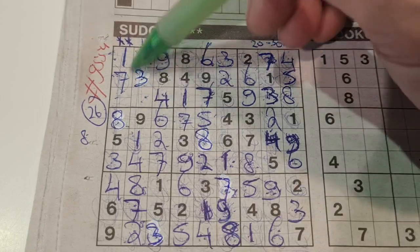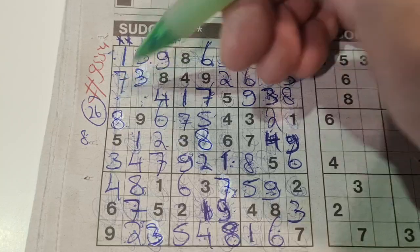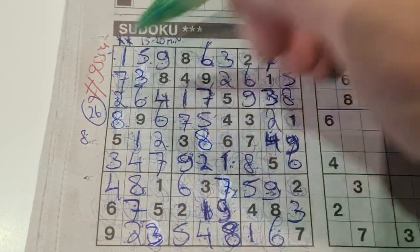The 1, the 2 is missing, the 3, the 4, the 5, 6 is missing, 2 and 6. We have a 6 in the first column, no 6 there. 6 should be here, and the 2 goes there.